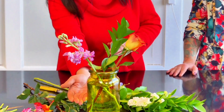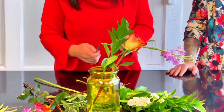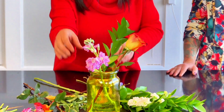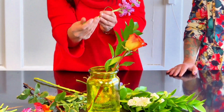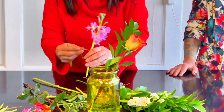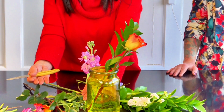So if the water line goes down and say this has been out of water and you notice that, just give it a nice recut and put it back in. That will help it take in water again. And then stems will get grungy over time. So after a week or so, the water might not be that nice. You could repurpose this into a lower vase, cut off that grunginess and just put it in something lower. And then you're extending the life of your flowers that way.